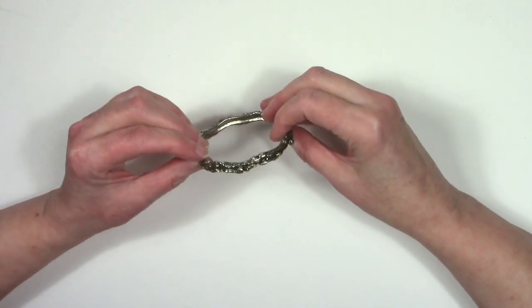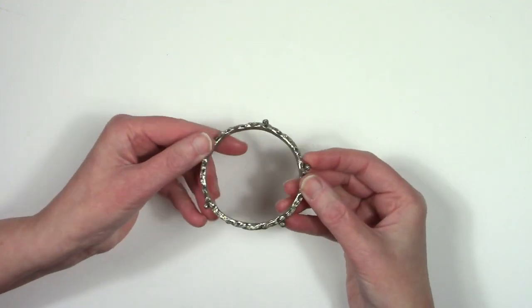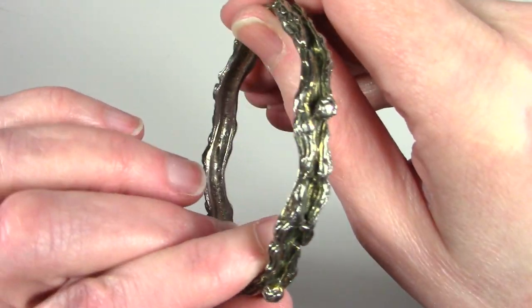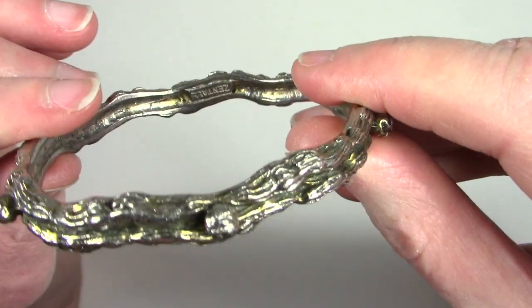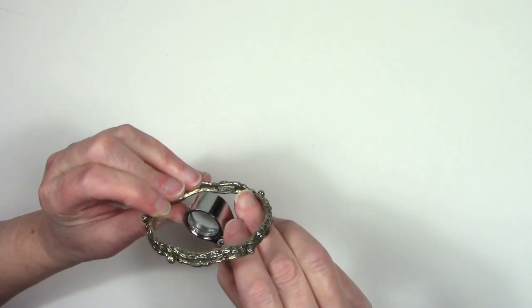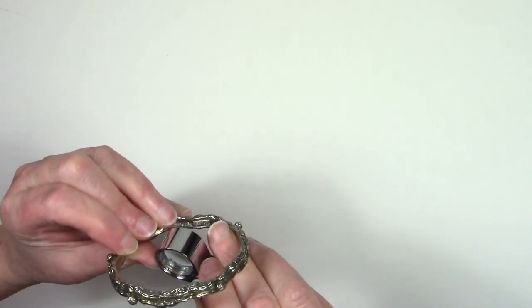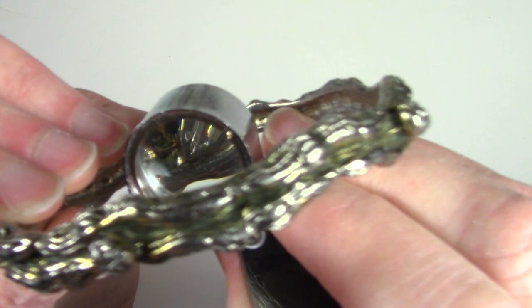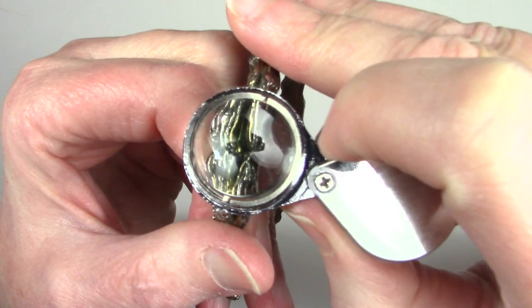Ooh, this is interesting. Ooh. Like the finials on the bracelet. It has a brutalist style to it. Look at that. Like the texture. Okay, there is a name in here. Take a closer look at that. Nice and heavy piece. It's like Zenta, maybe another word after that. It's interesting. It has this yellow section on the center.